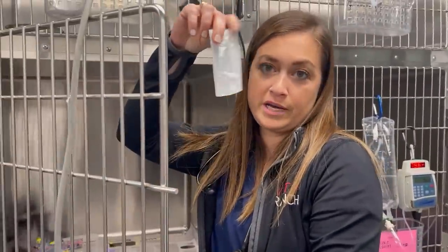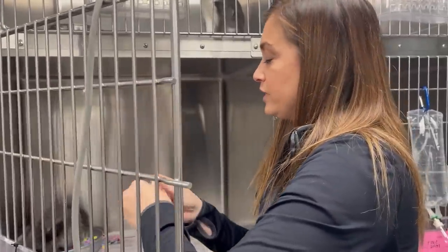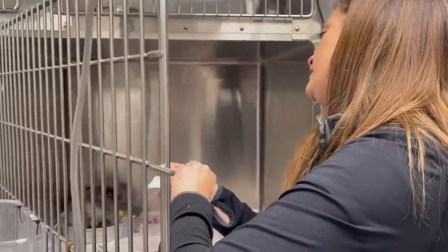All right, these are the ear mites that we knew he probably had. There's a large female, and then this is either a nymph or a male, I can't tell, a younger one or a male. But gross. And those are all in the ears, and that's why that little guy is constantly scratching. So I'm going to put this on our bunny, Revolution, or a generic Revolution called Revolt, and it kills the ear mites. And then hopefully he'll be less itchy soon.